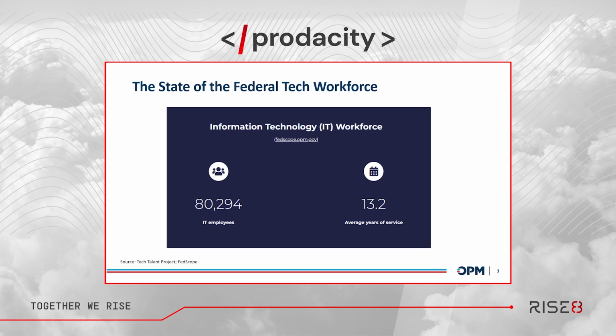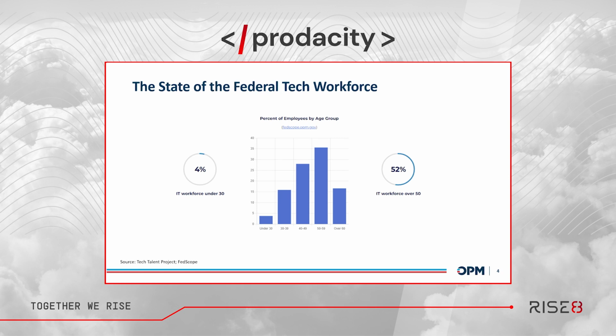So we have a really big IT workforce. They stay for a really long time. Industry standard is somewhere around 2 years, and the federal workforce is staying for more than 6 times that length. That obviously has its benefits and its downsides, but just putting that out there as something to keep in mind as we move on to the next slide, which is that our IT workforce is quite old. And we have limited numbers of folks under 30 who are working across the 2210 series.